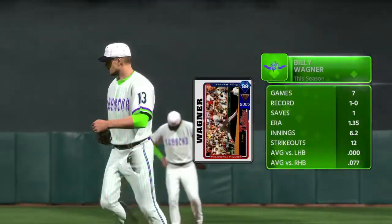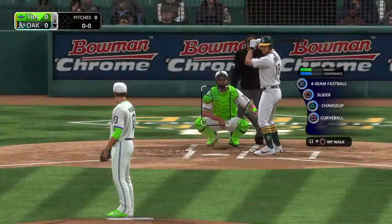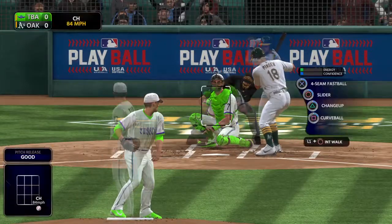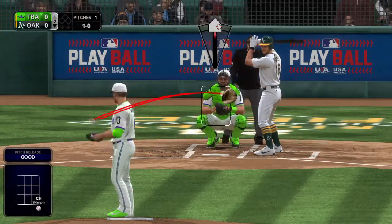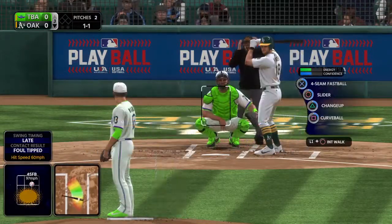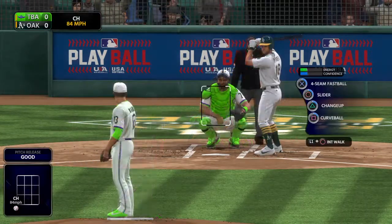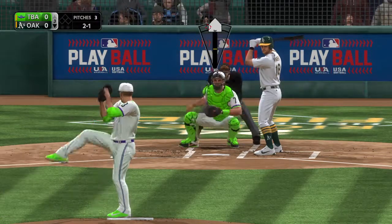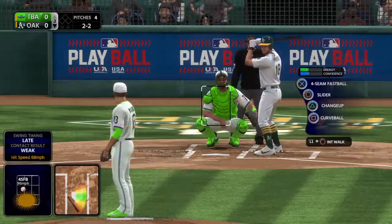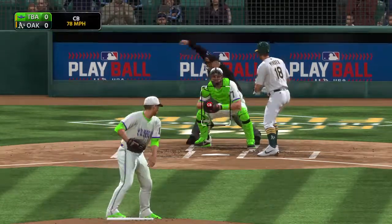Billy Wagner, a little 5'10" southpaw, comes in out of the bullpen to do the pitching. Now at the plate, Chad Pinder, leading off. First pitch on its way. Good changeup that time, but he wouldn't bite on it. A little bit outside. 2-1. The count now at 2-2. The 2-2. Locks him up for strike 3.